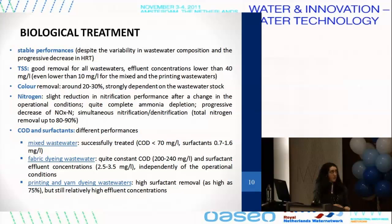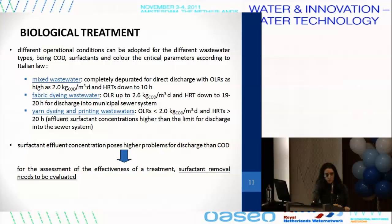Concerning the removal of COD and surfactants, we have achieved different results with the different wastewater treated. In particular, mixed wastewater was successfully treated with effluent COD concentration constantly below 70 milligrams per liter, and surfactants below 2 milligrams per liter. While for the fabric dye wastewater, we achieved constant performances with COD around 200–240 milligrams per liter, and the surfactants always below 4 milligrams per liter, independently of the operational conditions applied. While for the printing and yarn dye wastewater, even if high surfactant removal was achieved, the effluent concentration were still quite high.